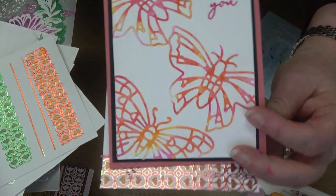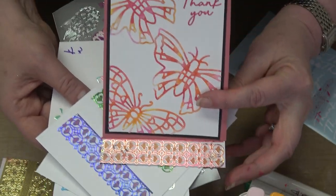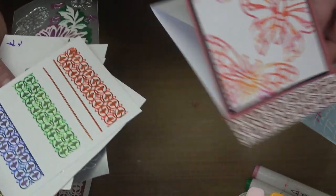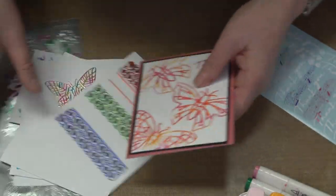This is a great craft for kids, seniors, anybody who's not overly crafty. They're so successful because all they've done is scribble, scribble, scribble. Whether you make them into an easel card or not, up to you.